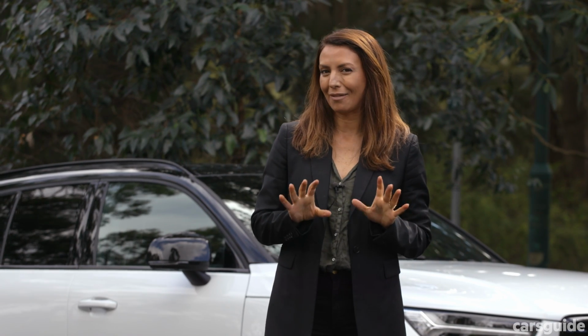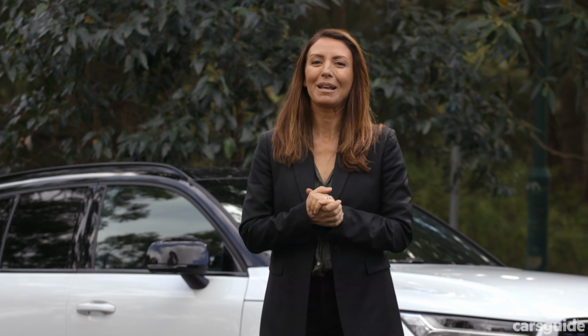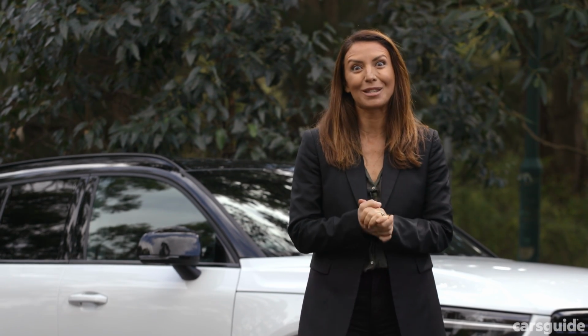Both of those cars have hybrid versions that have launched overseas but have yet to hit Australia, which makes me feel that Volvo Australia is already ahead of the pack. Here's how the XC40 Hybrid did on this week's Family Review.